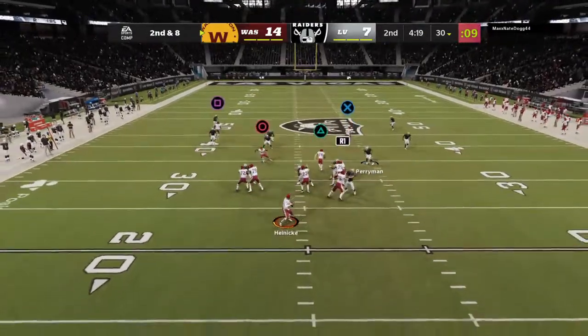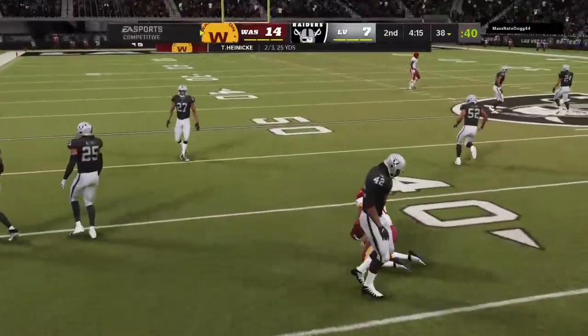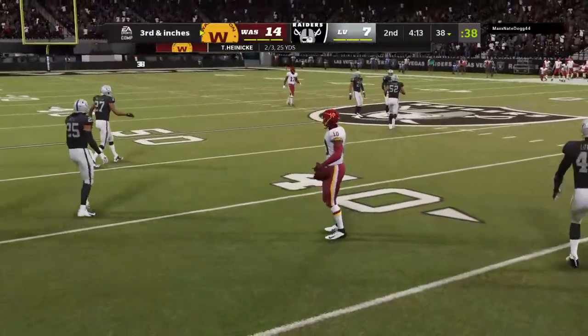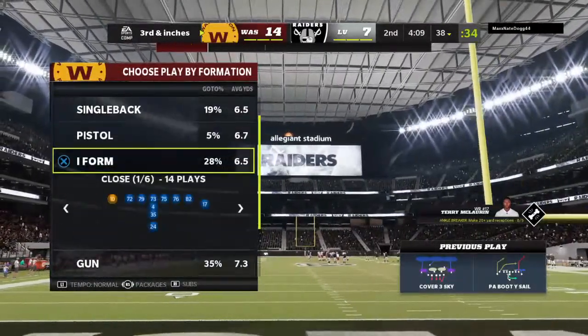From the 30 on 2nd down, Heineke. That's Samuel, caught left side. That'll give him 8 that time, and that'll bring up what looks to be a 3rd and inches. Can't be more than a half a foot.